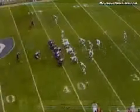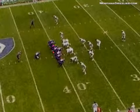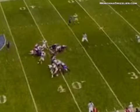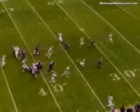Here you're going to see sweep. You're going to see puller and puller. You'll see down block, 2 pullers. Fullback leading the way, and Trevin Smith, the guy who led the Big Sky in rushing, is into the secondary.